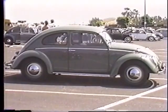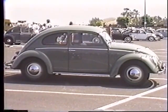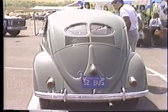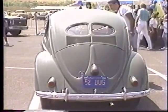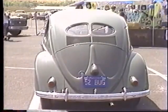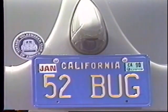There's a lot of split windows at meets like this. Here's a few fine examples. This green one looks pretty nice. What an unusual color. It's a 52 by the license plate. Correct bumpers for these are awful hard to find, with the groove down the middle and the small guards. Note the configuration of the trunk lid light.